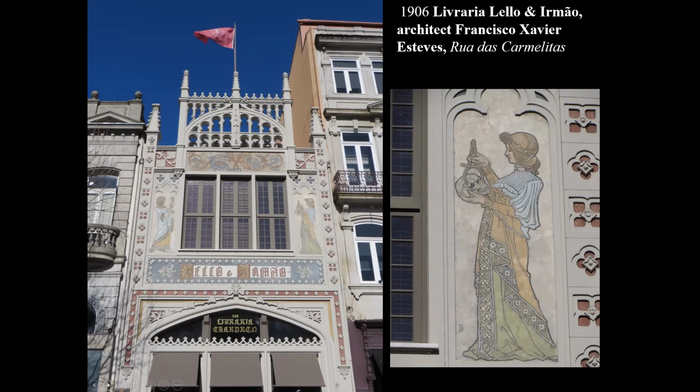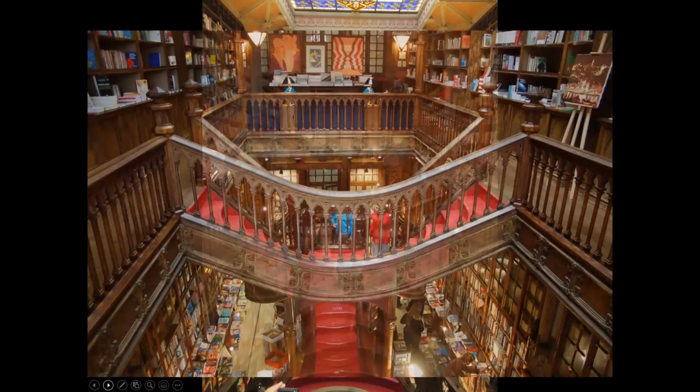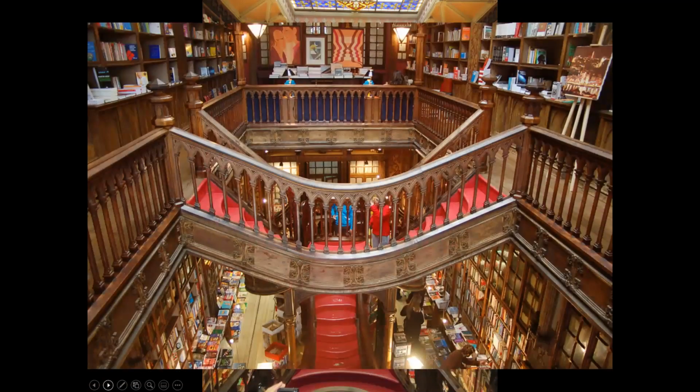But this is the most visited building, believe it or not, in Porto because of its staircases. The legend is, and it is a legend, an urban myth, that J.K. Rowling was inspired by these to create her amazing staircases in Hogwarts. This is another view of the staircase, which rather alarmingly goes counterintuitively as far as I'm concerned. On average, this building gets somewhere between 5,000 and 6,000 visitors a year, simply because of the Harry Potter factor. So this is the way in which travel is changing.